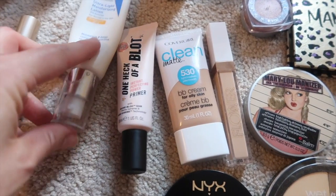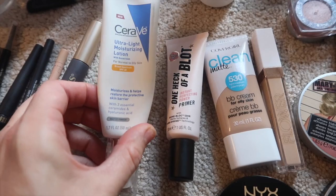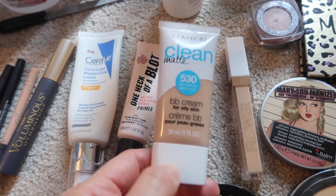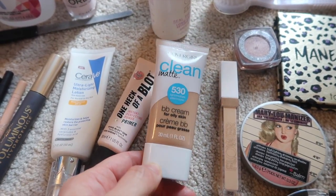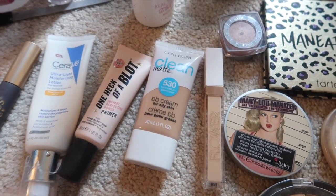So, my daytime moisturizer, my primer. I'm just using this as my foundation. I don't really like to use foundation during the summer, especially at the beach. So I'm going to use that, this CoverGirl BB cream. I've been loving this lately.